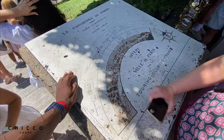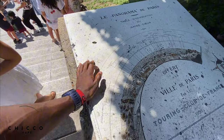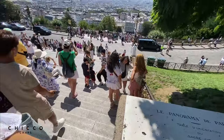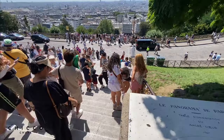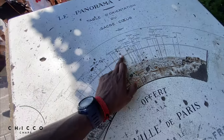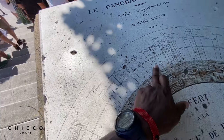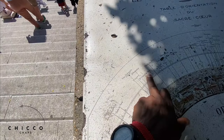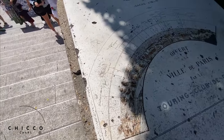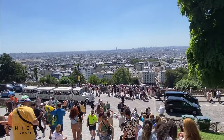So from this stone right here, the drawing says you can view the buildings all the way. Like the Notre Dame that we visited yesterday. Then the Louvre, Luxembourg, it's another museum. All these are the St. Paul, St. Laurent, St. Ambrose. All these buildings, you can see them from across.